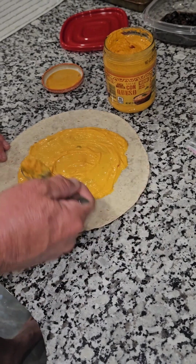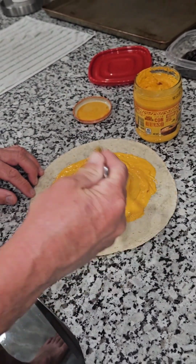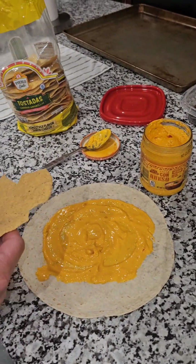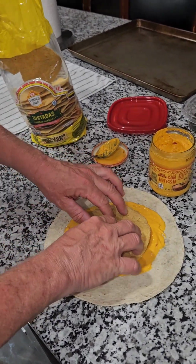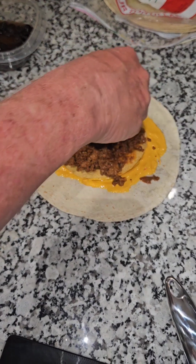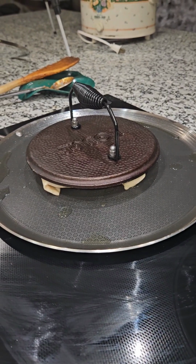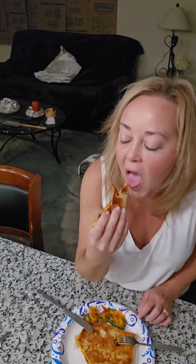Okay, the meat mix is ready to go. So he has a flour tortilla here. He's gonna put some cheese down, and then he's gonna put a tostada on top of that, and then the meat mixture. Going in with the meat mixture now, and he's putting some olives on top. You could serve this with salsa on the side, sour cream, pickled jalapenos. I'm pretty simple. The crunch wrap alone was just good enough for me.